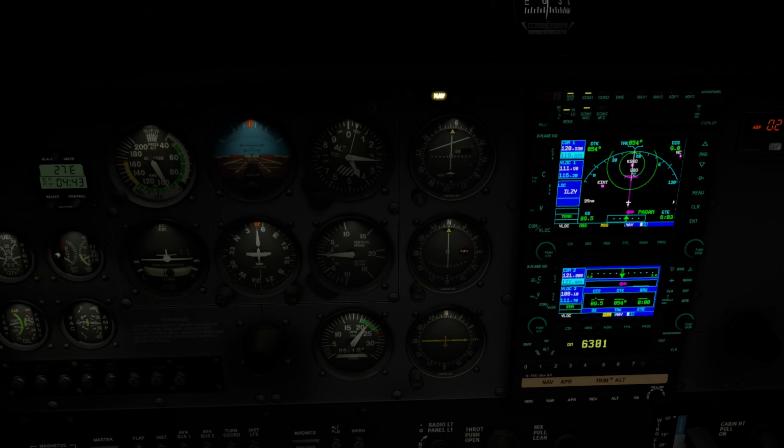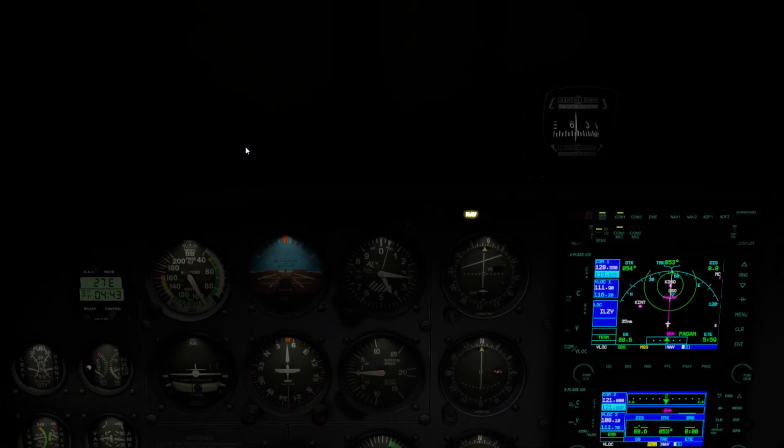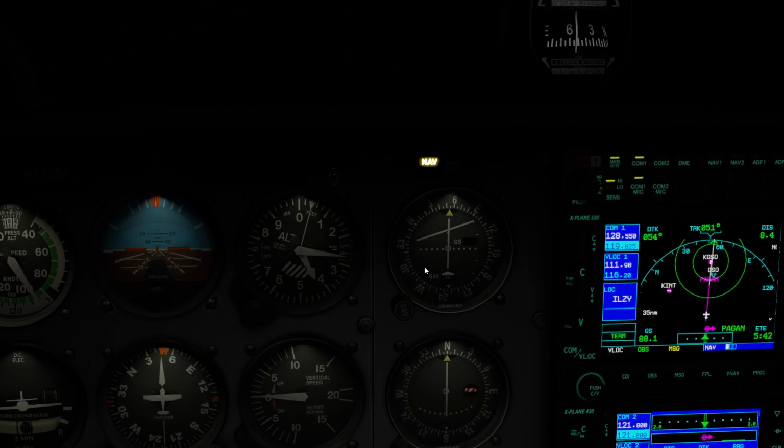Alright, sweet. And start looking outside. I know it's definitely IFR. Broken 600 feet. We should break out. We're right on the localizer, below glide slope. Once that starts moving down, we'll keep an eye on it, which it should be any second.